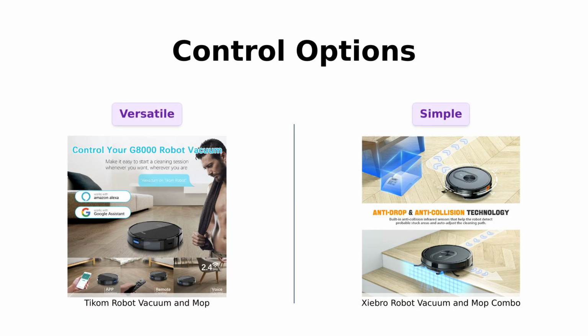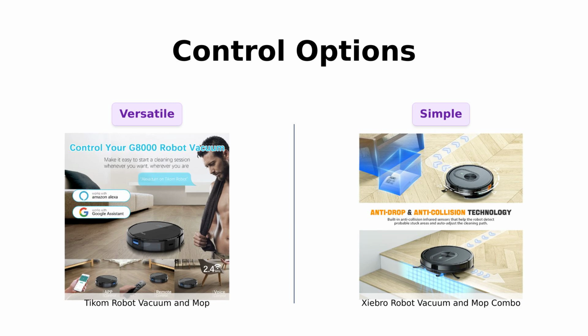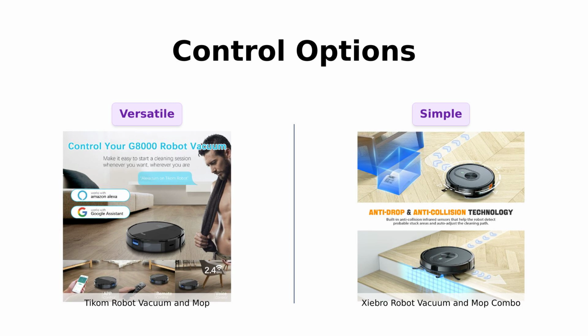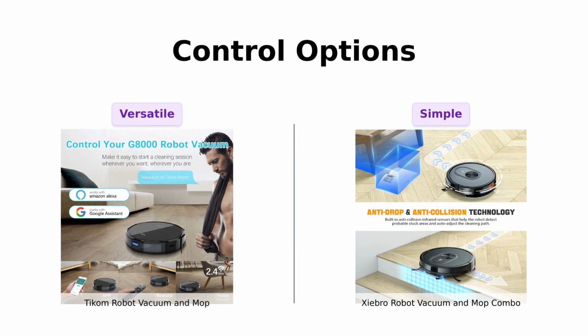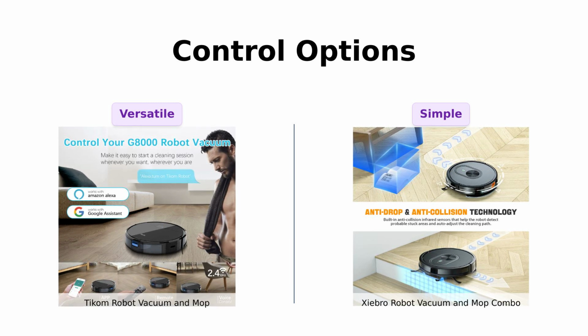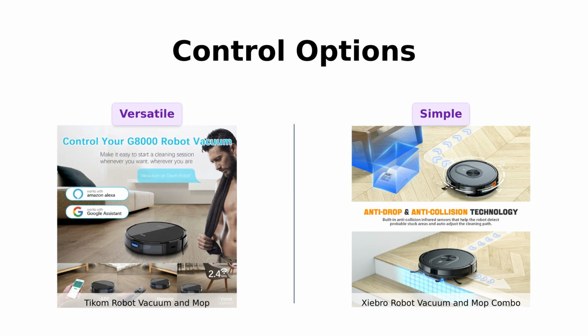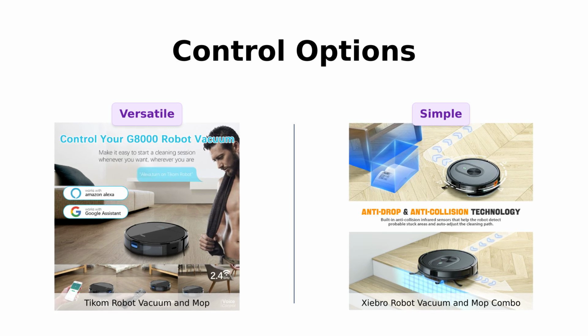Controlling these bad boys? Tikom's got an app, voice control, and a remote. You can boss it around through Alexa and Google Home. It even has 5 cleaning modes. 5. It's like a Swiss Army knife of cleaning. XIEBro also shines here with its Tuya Smart app, remote control, and yes, it talks to Google Assistant too. Plus, it's got 3 cleaning modes, which is still pretty cool. Reviewers find Tikom's multiple control options very versatile, while XIEBro is noted for its simplicity and ease of use.